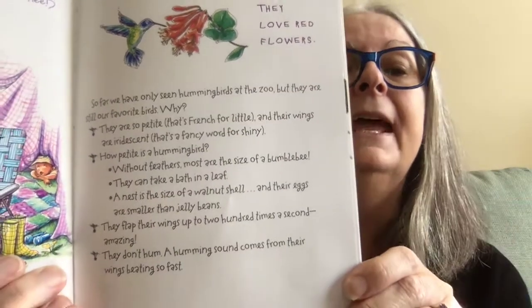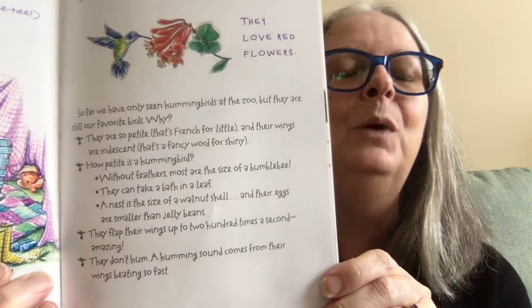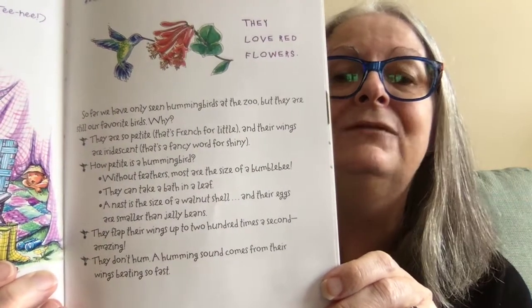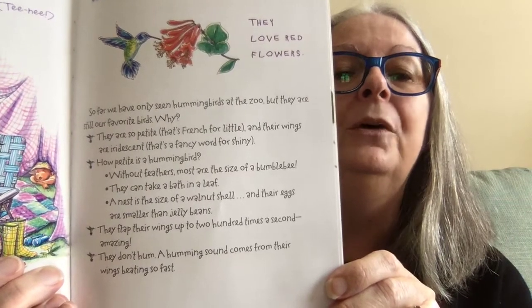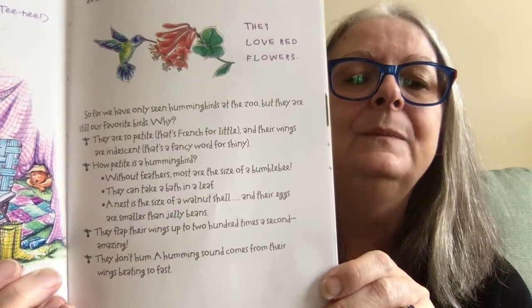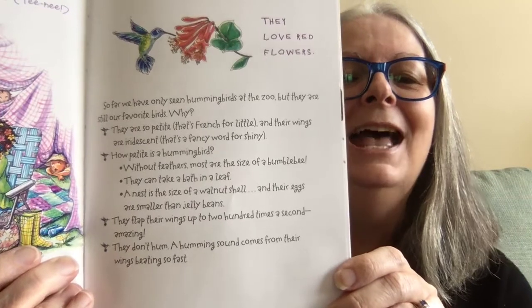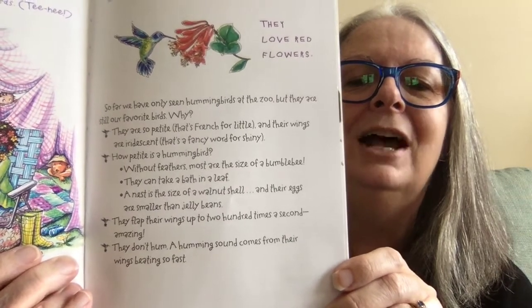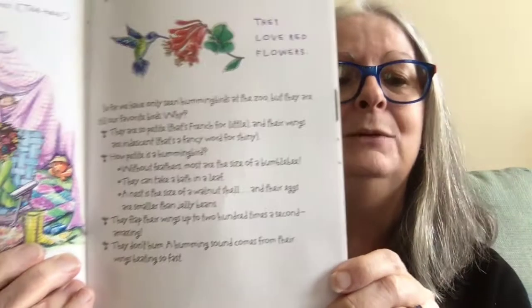Why? They are so petite. That's a French word for little. And their wings are iridescent. That's a fancy word for shiny. How petite is a hummingbird? Without feathers, most of them are the size of a bumblebee. They can take a bath in a leaf. Oh, they are tiny. A nest is the size of a walnut shell, and their eggs are smaller than jelly beans. Well, no wonder I've never seen one.